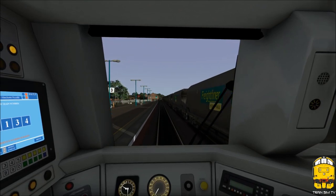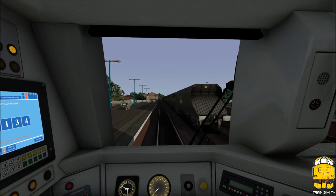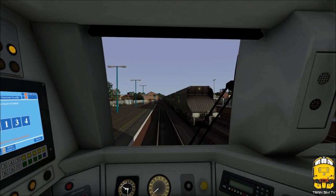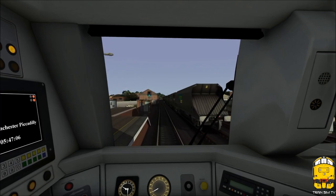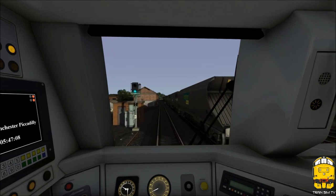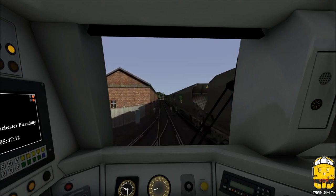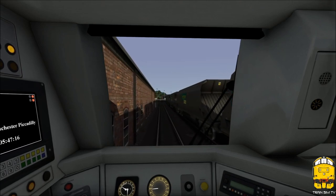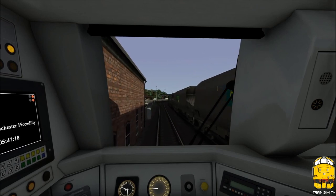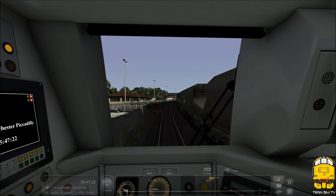So again, on this video, like the first part, things changed were stuff like the Class 175 AP sounds version, Class 60s as well have been swapped so they have the right sounds rather than default. That's it really on this one. There's no HSTs on this part of the scenario. It was 40 mph out of Hereford.